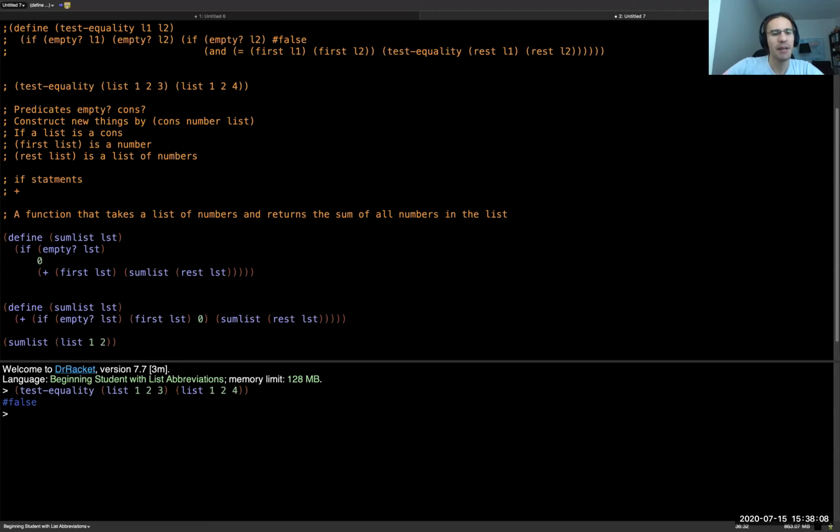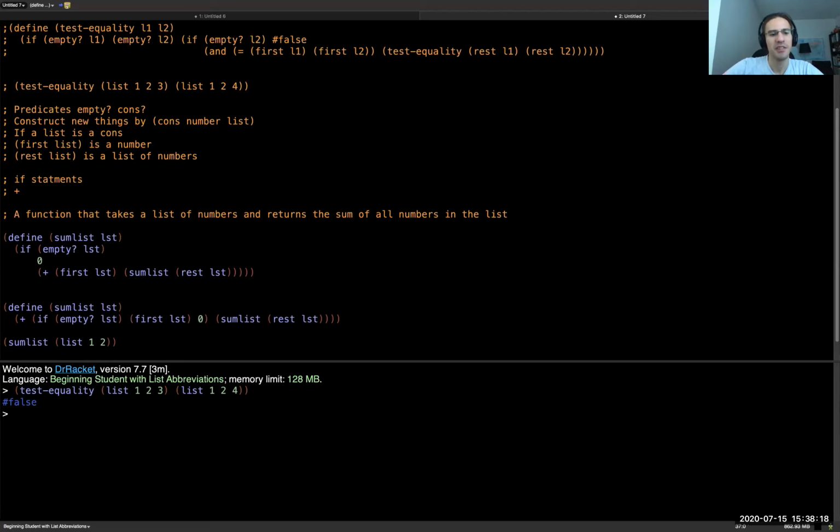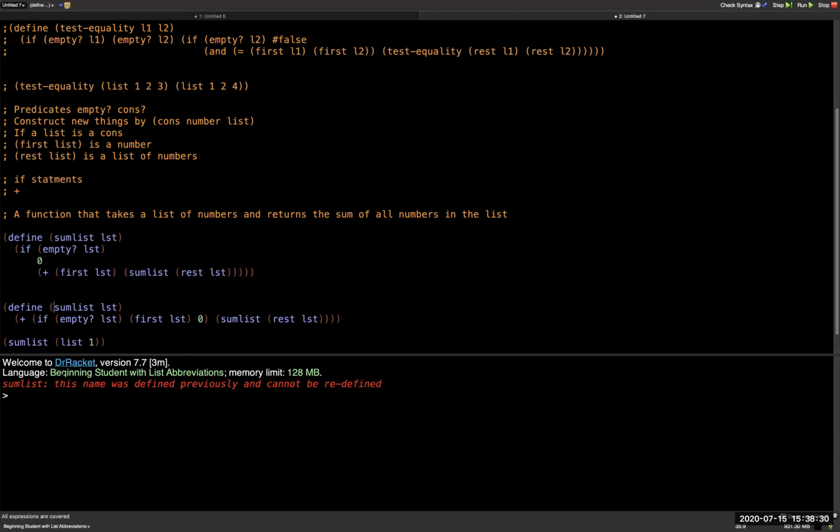Can you see what's going to happen now? Do you see? I mean, I think it should be the same. No, I was just, I'm not sure. Let's try sum list 1. Let's just try and run it, not step through it. That is because there are 2 definitions of sum list, of course. Sum list 2.